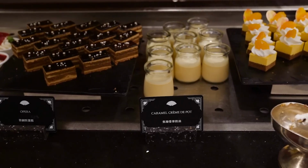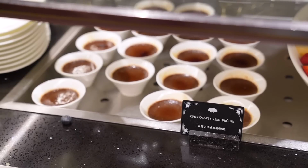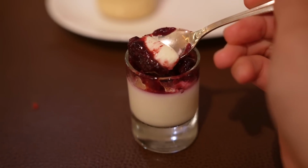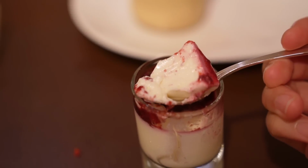We've moved on to dessert now, and I've got a raspberry panna cotta, I've got a chocolate creme brulee, and I've also got, I'm not really sure what this is, but I find that I always gravitate towards these milk-based jellies. Ooh, this is super nice. There's tartness from the raspberry, and then the creamy panna cotta.